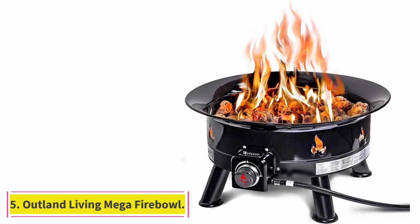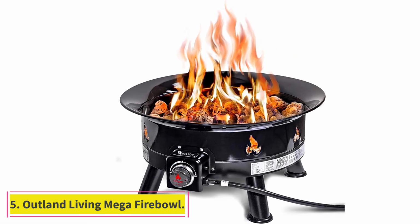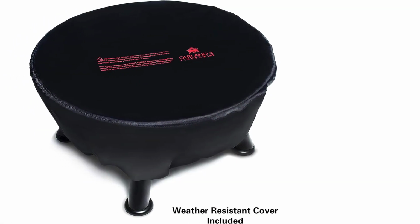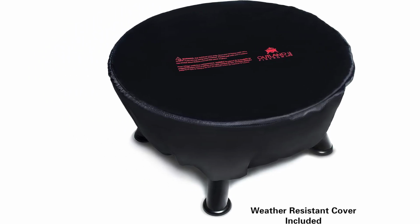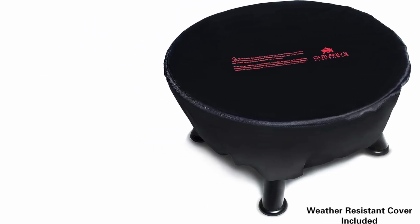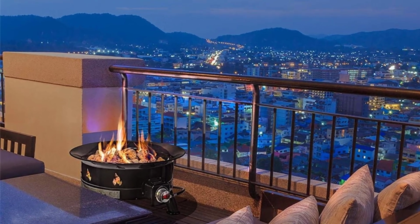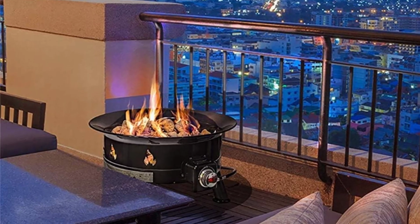At number 5, Outland Living Mega Firebowl. When you don't want to deal with the hassle of finding firewood, lighting a fire, and dealing with ash and smoke, a propane fire pit is an excellent option. We love the Outland Living Mega Firebowl because it is incredibly easy to set up and use. Just add the lava rocks and hook up the propane tank.